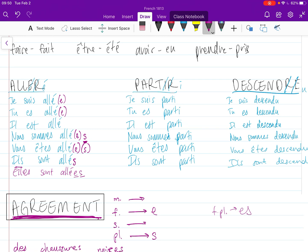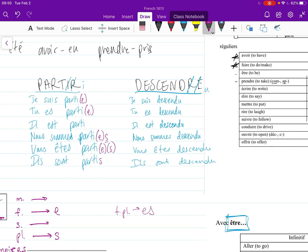Okay? This applies then to all of these other ones as well. Je suis parti, depending on the speaker, maybe an E. Tu es parti, depending on the person to whom you're speaking, maybe an E. Il est parti, definitely no E. Nous sommes partis, maybe feminine, definitely is plural. Vous êtes partis, maybe feminine, it may be plural. Ils sont partis, definitely not feminine because it's il, but it's definitely plural.